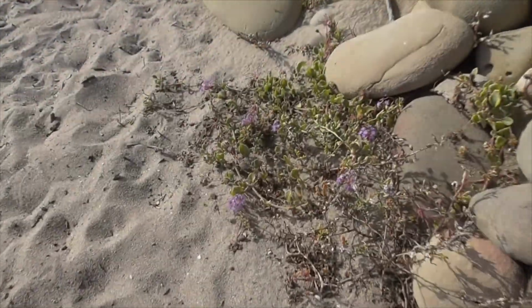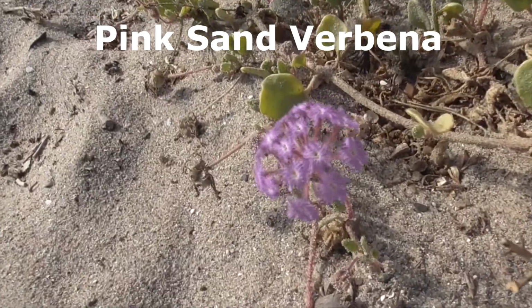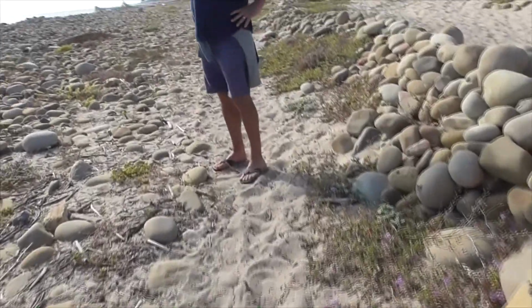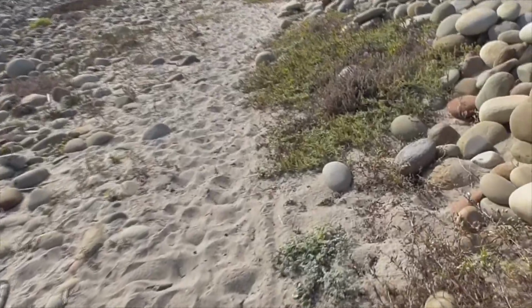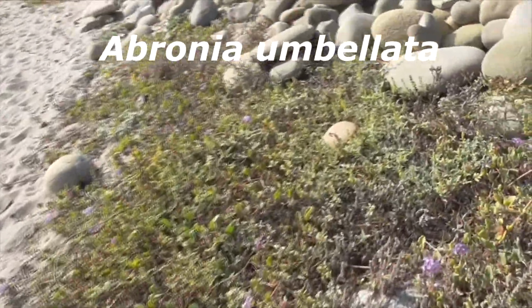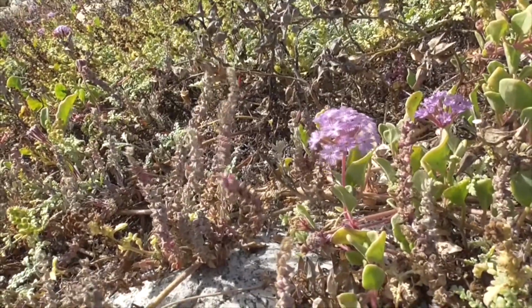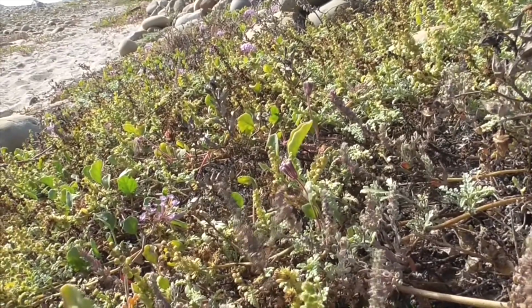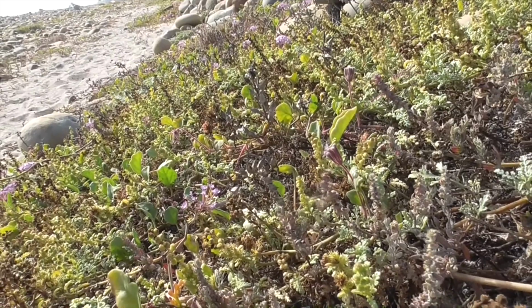So this little plant here is called pink sand verbena. I call it verbena. Other people call it verbena. Got some more up here. All up and down the dunes here. Right. It's called Abronia umbellata. Here. So it's a flowering annual plant. So he's native to western North America, especially up in our dunes here. He's also called beach sand verbena, purple sand verbena.